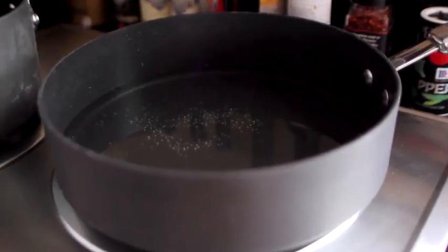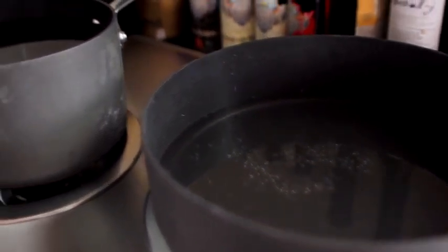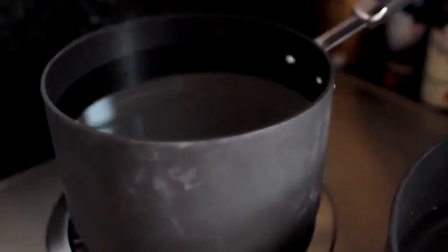So I'm just starting off by heating up some water. I have one pan for the asparagus and then a pot for the pasta. So we're just gonna bring all of the water to a nice boil.